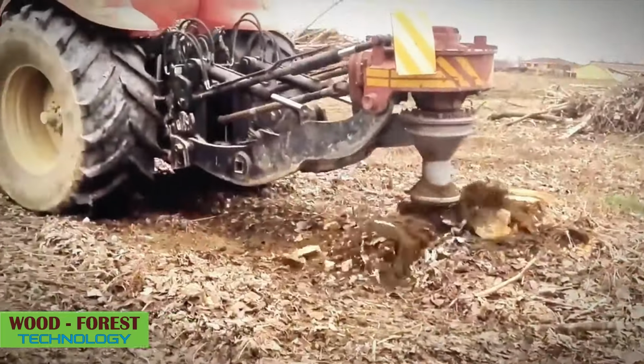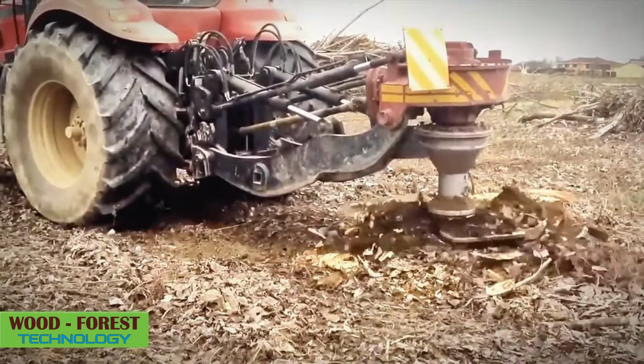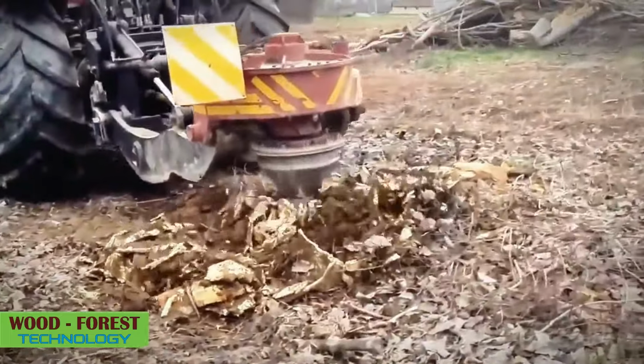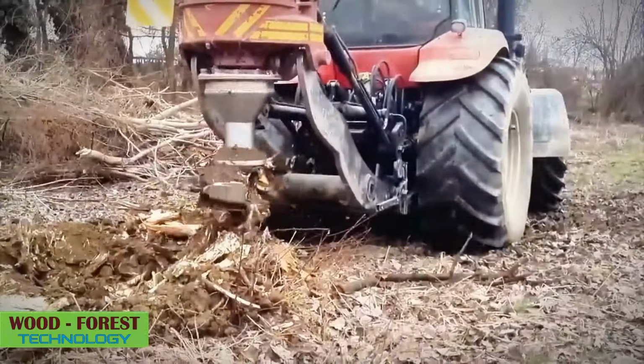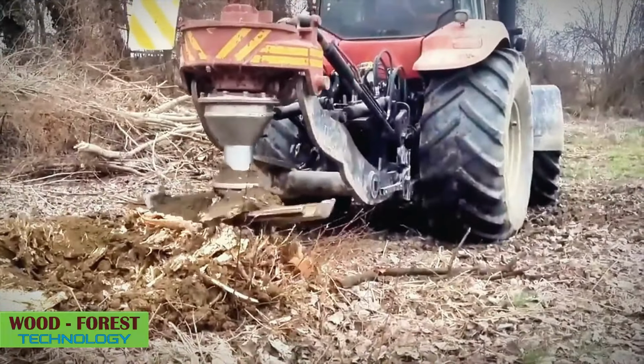Can you hear that sound? If you think the crisp wood cutting noise sounds like a giant munching on peanuts, you're absolutely right. Be careful. Once you're drawn in, you won't be able to stop watching.